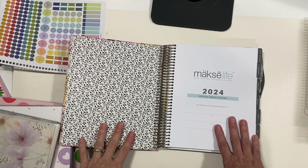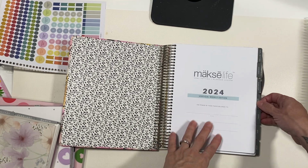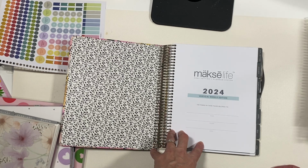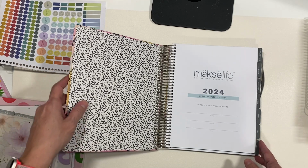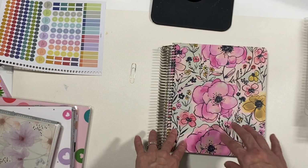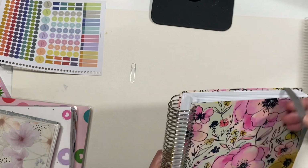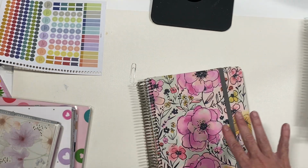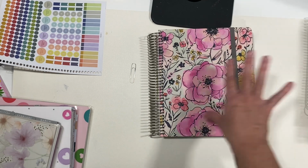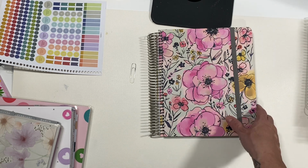So I would rather keep it all in one place, because this way I can incorporate whatever goals, parts that I need to complete my goals, I can just add straight into my weekly catch-all. I love this cover, but I don't know, Moxie Life, you've got to do something about your paper. Your paper quality is horrific. Don't like it at all. I apologize. And as you can tell, I have pulled out the stickers because I will be using the stickers in my catch-all.